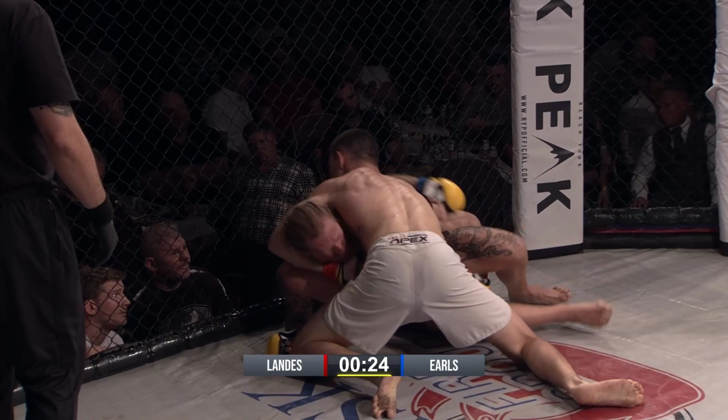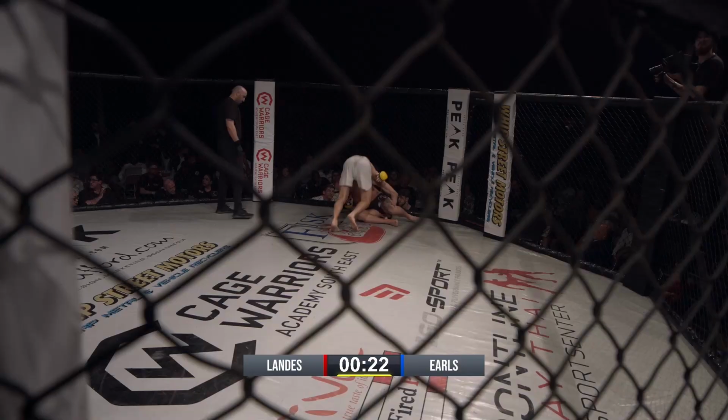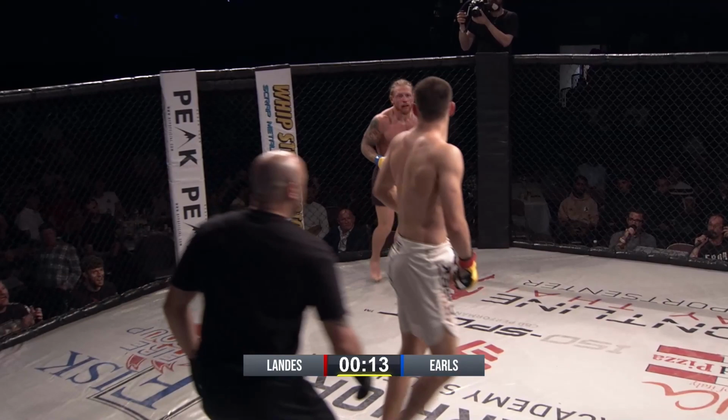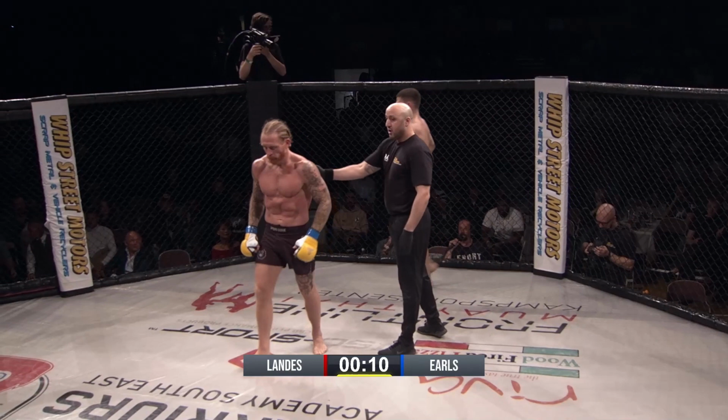Earls. I'm not going to say that was technique, that was just pure strength. And then a knee to the body. I like this, Noah Lantz. Oh, that was low. That was low. And immediately acknowledged by Rob Earls.